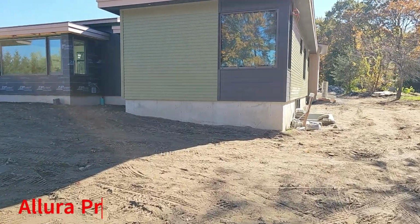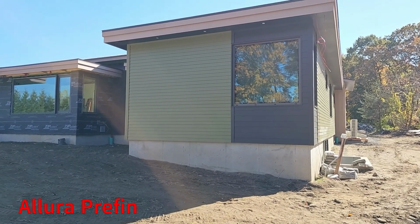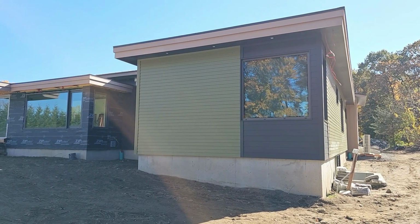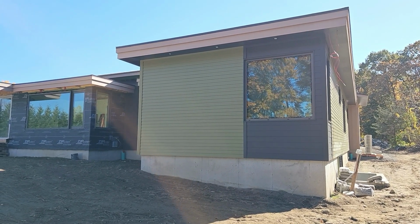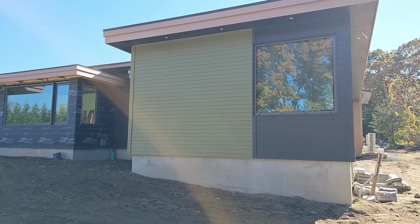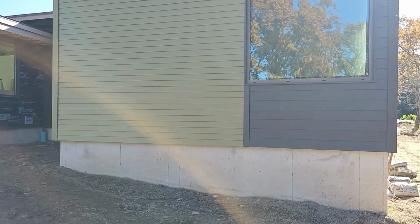This is all Allura siding. That's in olive color and iron ore. The iron ore is at 6 inches to the weather. The olive is 4 inches to the weather. So they're coordinated so that every other course of the iron ore coordinates with 3 courses of the olive, and you can see there that we have our alignment with every other course of the iron ore.